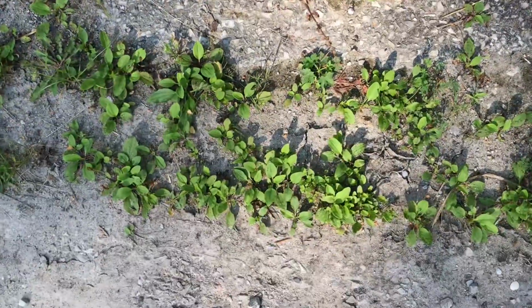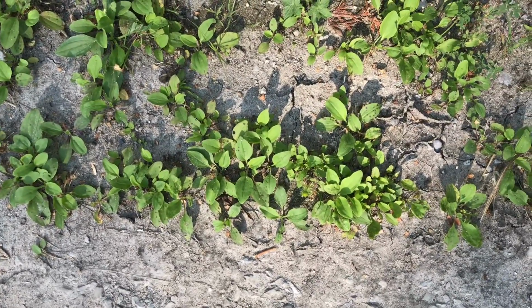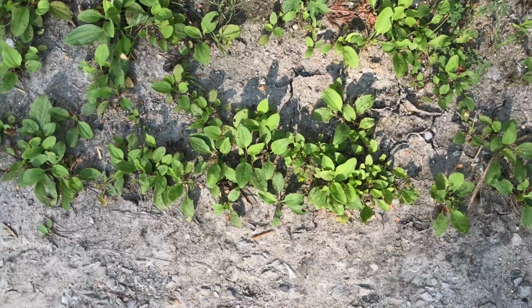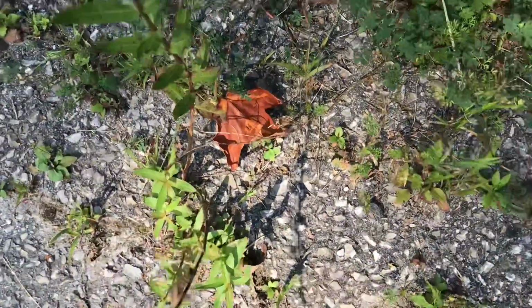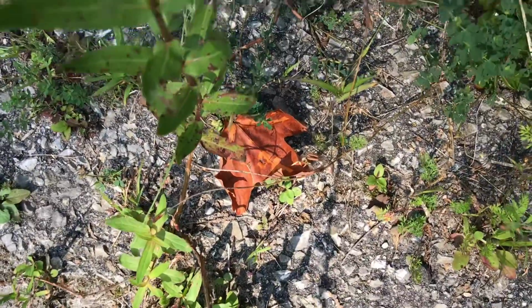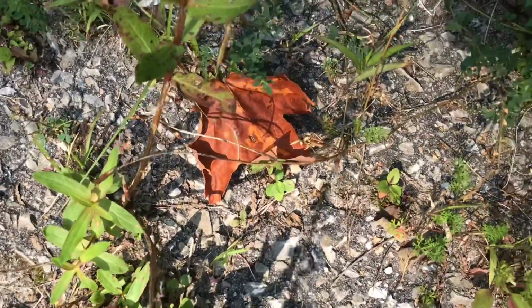Looking down now at the ground, I always love to see the greenery that's coming up through the pavement cracks. Again, seeming more vivid, possibly because the sun is shining on it. Also, remembering this leaf, which I think last time was yellow and now it's turning a really marvelous orange color.